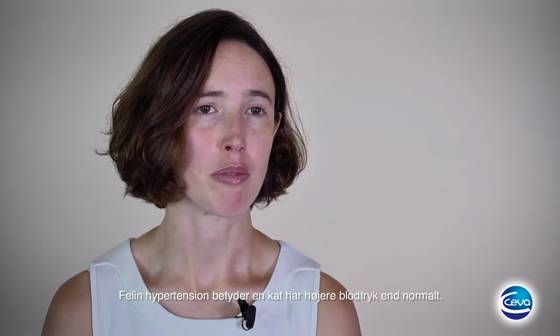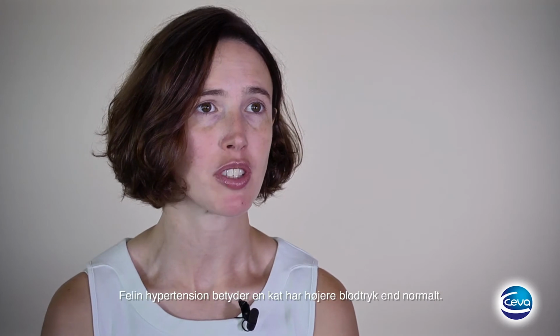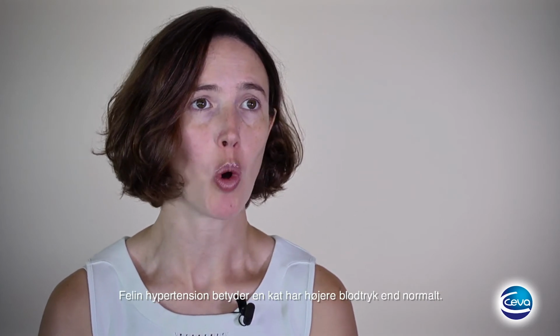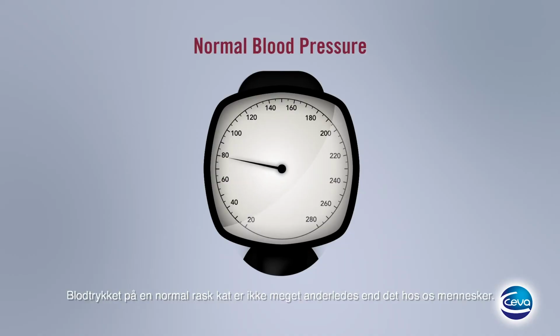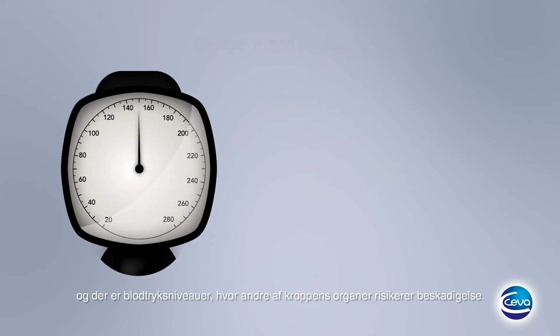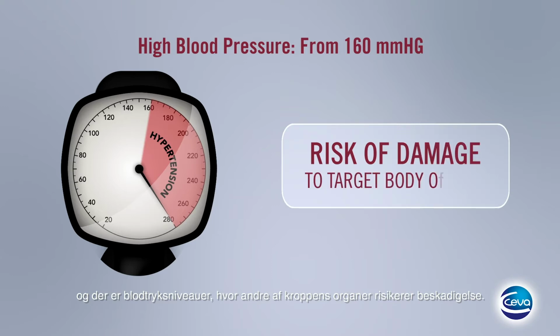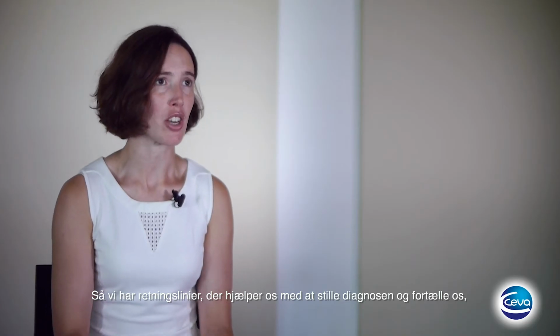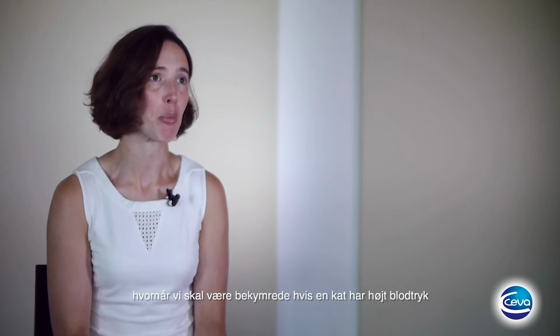Feline hypertension means that a cat has higher blood pressure than is normal. So we have some information available to us about what the blood pressure of a normal healthy cat should be. And actually it's not that different from us as humans. But what we do know is that cat blood pressure does increase with age, and we know that there are blood pressures at which other body organs become at risk of damage from that high blood pressure. And so we have guidelines which help us to make a diagnosis and tell us the point at which we should become worried about a cat having high blood pressure.